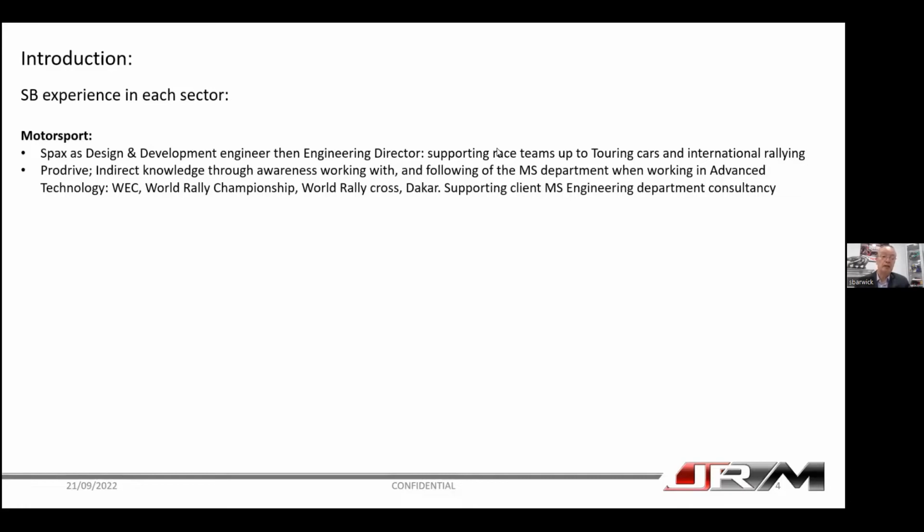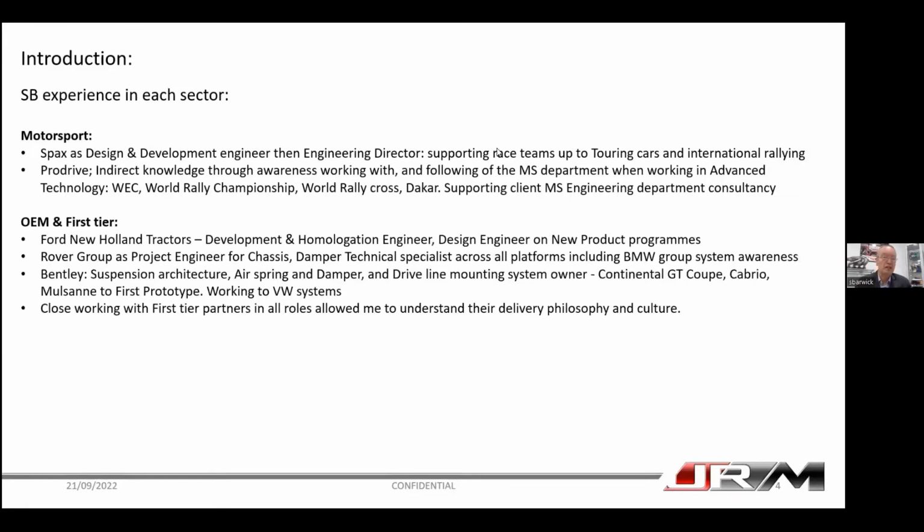At ProDrive, I mainly worked in advanced technology. However, I worked alongside our motorsport team. I worked with them on some projects. At that time, we were running WEC. We were running World Rallycross, starting with the Dakar program. I left last November. And we were supporting client motorsport projects from within advanced technology. So I got a good insight into really what was happening.